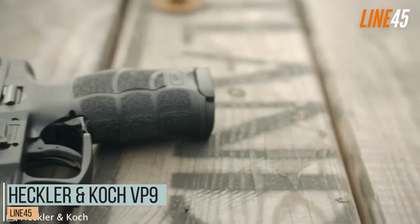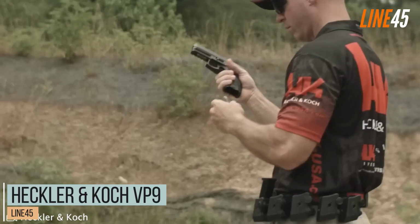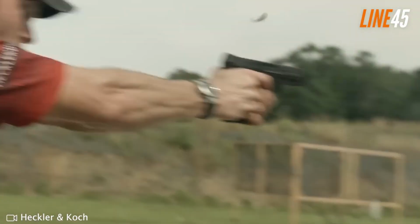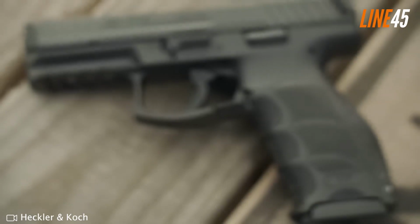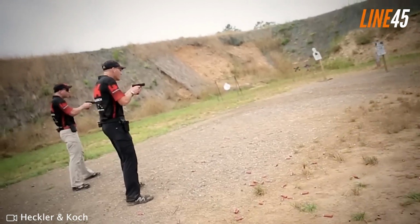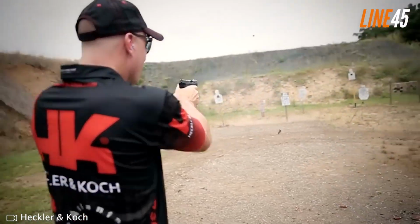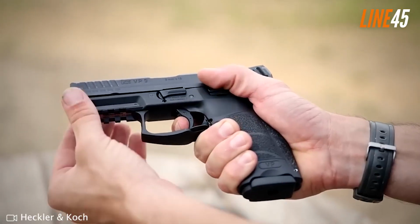Heckler Koch VP9. The Heckler Koch VP9 is an integral pistol in my collection, mainly because of the performance, accuracy, and durability that it delivers. It is among those pistols that I encourage other shooters to use. The HK VP9 is a 9mm striker-fired pistol. It has a polymer construction and features a barrel length of 4.09 inches and a total length of 7.34 inches, and it weighs around 25 ounces.